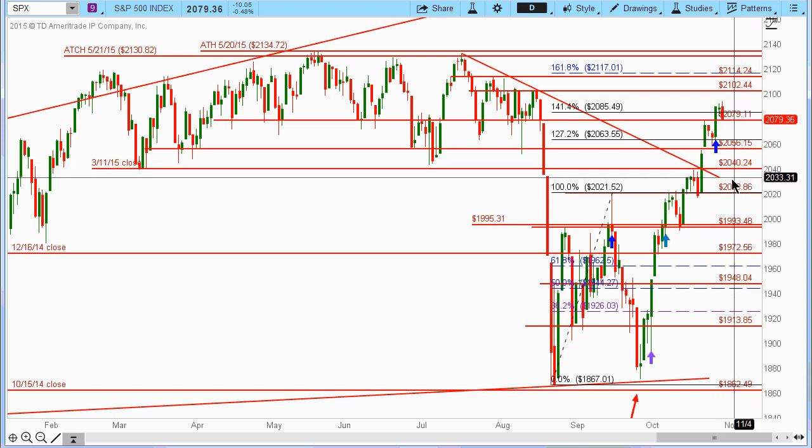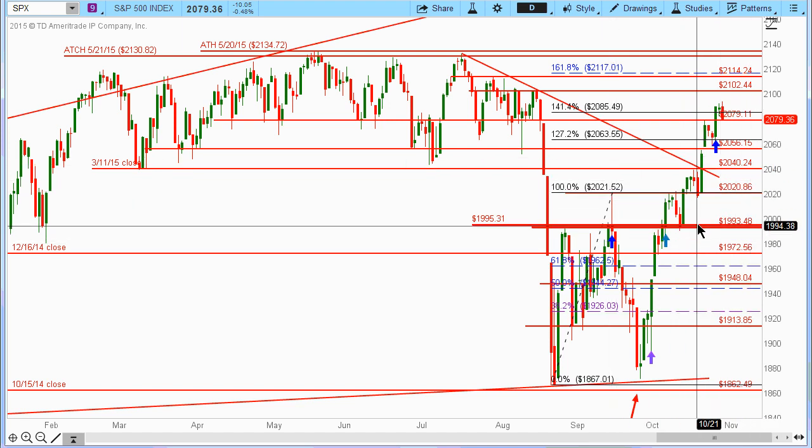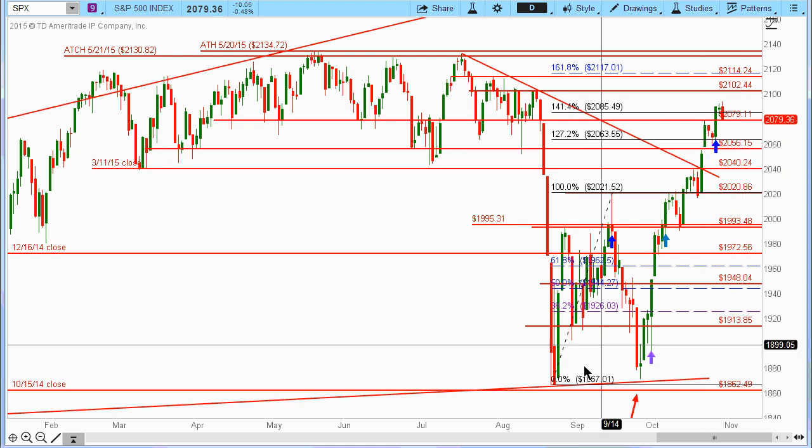And if we get weak, then it could come back down to this Fed day back in September, intraday high here somewhere around the 2020. Okay, so those are the levels of support that I'm looking at for the near term.